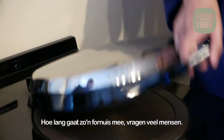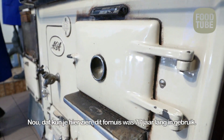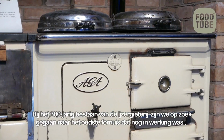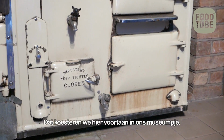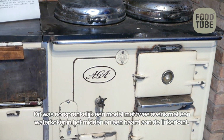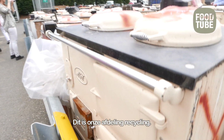People always ask, how long does a cooker last for? Well, the cooker we've got on this side here is a cooker that was in continuous use for 77 years. We ran a competition when the foundry was 300 years old to actually find the oldest cooker that was in working order. And this is it. It belongs to Mr. and Mrs. Het. It's nice, safely stored in the history room here so that we can look after it. This would originally have been a 2-oven AGA with a boiler for water in the centre and then the firebox on the left-hand side.